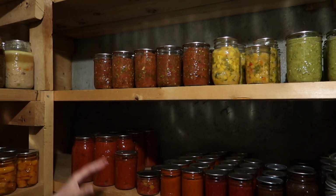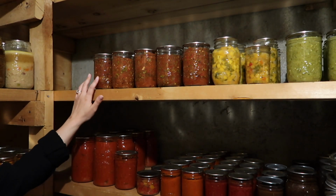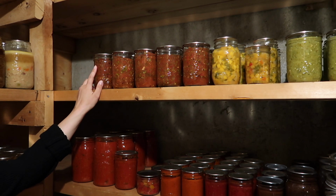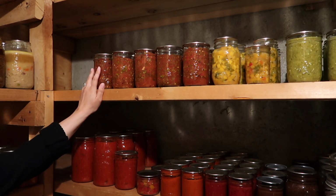Moving over to our next section of shelving, these are all water bath canned items, and up top we've got all of our salsa. So last year I did 60 pints of this roasted tomato salsa. It's our very favorite. We are down to 25, so we go through quite a bit of salsa. So I anticipate doing another 50 to 60 pints of that come September, and that's going to be something that we do just as the tomatoes are coming in.